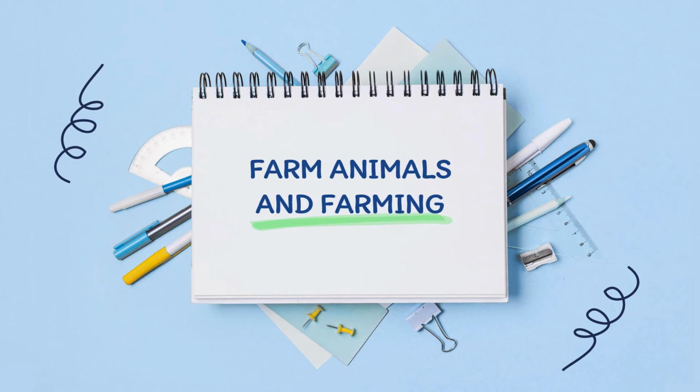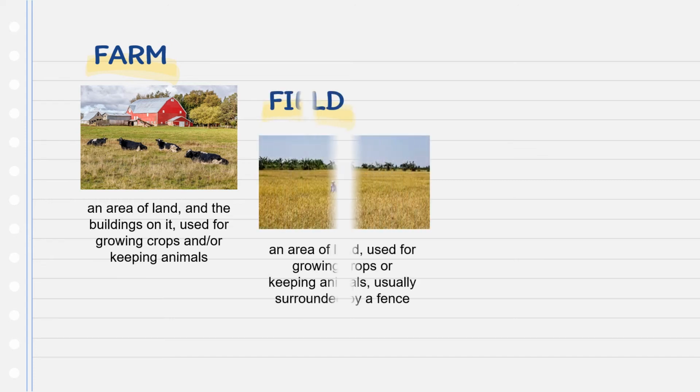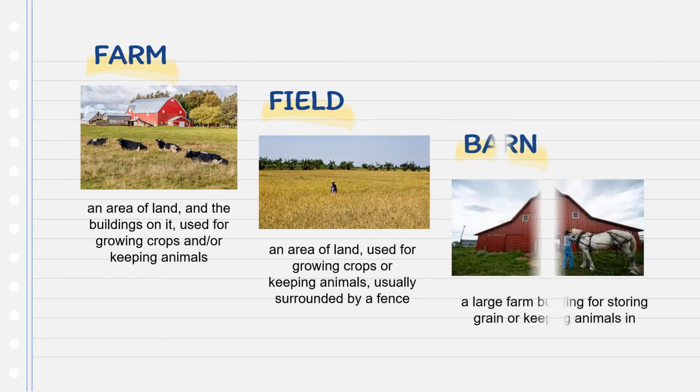Farm animals and farming. Farm. An area of land and the buildings on it used for growing crops and or keeping animals. Field. An area of land used for growing crops or keeping animals, usually surrounded by a fence.